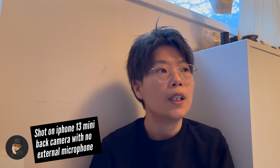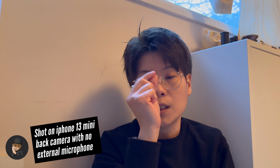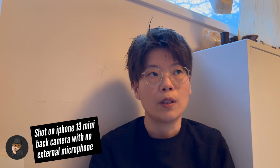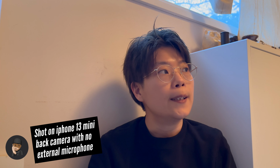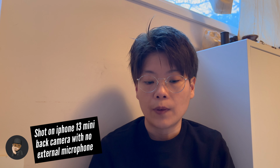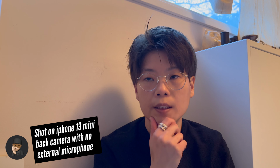You can kind of see the video quality is actually quite good. The coloration, the stabilization, it works quite well. So I didn't have to do a lot of the post. So that's the main thing that I look for in the camera settings.